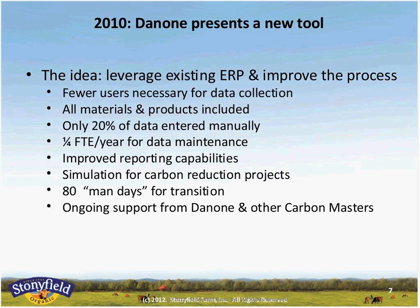So in 2010, Danone approached Stonyfield and all of their other business units and said, look, we have devised a new tool with SAP. SAP is the enterprise resource management software. They're quite popular around the world. And they worked with SAP for 2 years to develop a new tool. And they said, look, we can use fewer users. We can include all of our materials and products. We don't have to enter nearly as much data manually. We will need less person time per year. We can report better. We can do simulations better. So why not move to this new tool? So Stonyfield said, that sounds great. Let's do that.